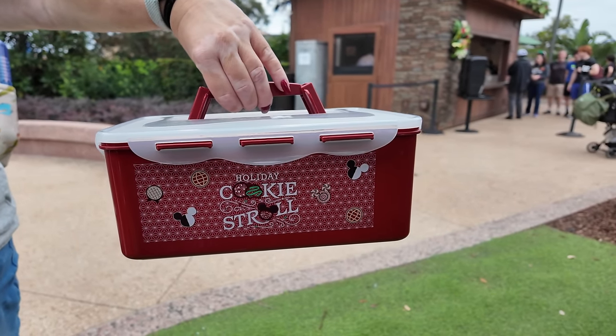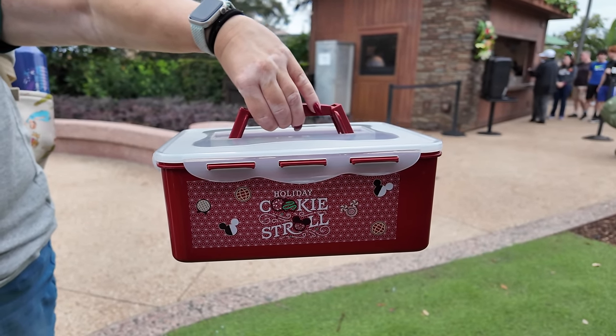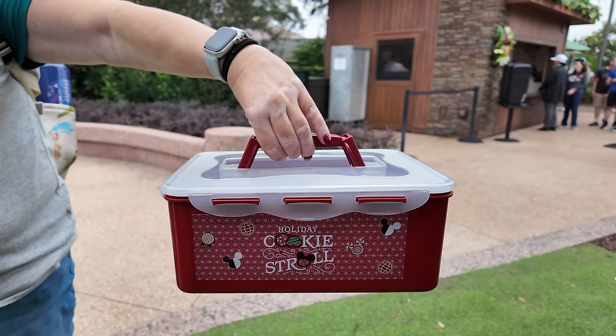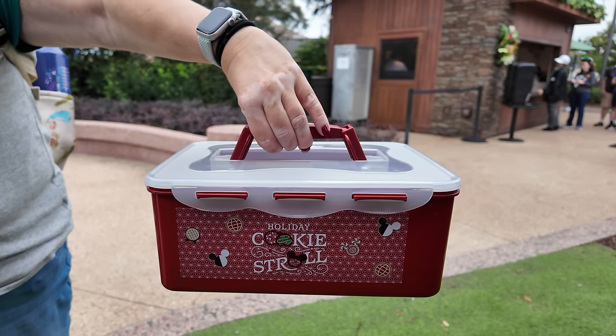If you don't finish all of your cookies from the cookie stroll, they actually sell a little commemorative to-go container that has a lid, and you can pack up your cookies and stroll with them. I like that. I'm probably gonna focus more on the cookies today, not so much all the other festive food, only because it's kind of a tradition to always do the cookie stroll for the opening of Festival of the Holidays. I remember doing it with my mom and sister a couple years back, and I think they came down for the last year too. Sadly, they're not making it this year, and it makes me sad.